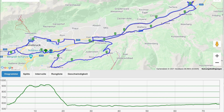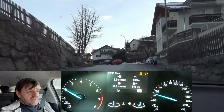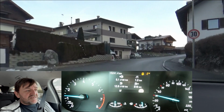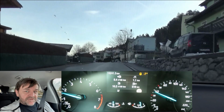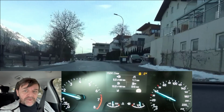Then we have 18 kilometers of open road where we go through the villages. It's typical for this part of the world. Then 17 kilometers of motorway, and I have to warn you, it's restricted to 100 kilometers an hour because we are not in Germany. And at the end we do 17 kilometers in city traffic. At the end of every section we look at the overall and sectoral consumption, and at the end of the trip we analyze the whole trip.